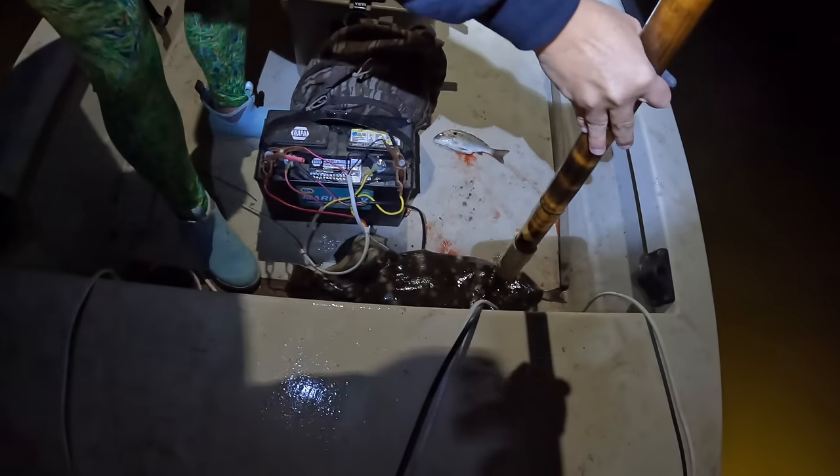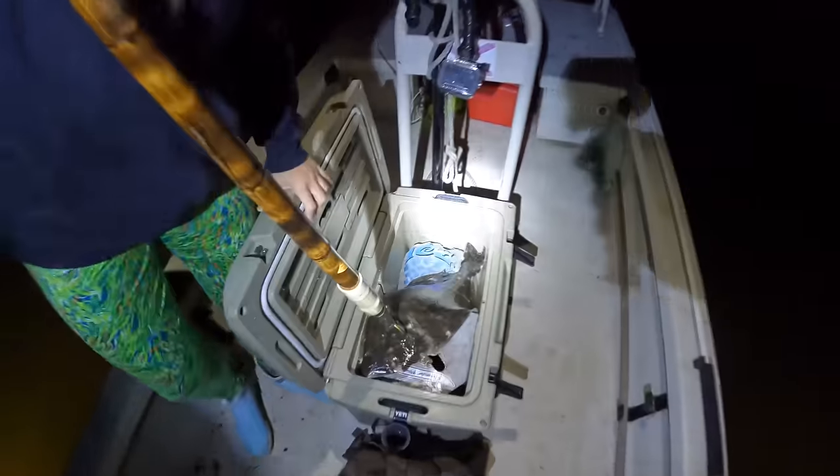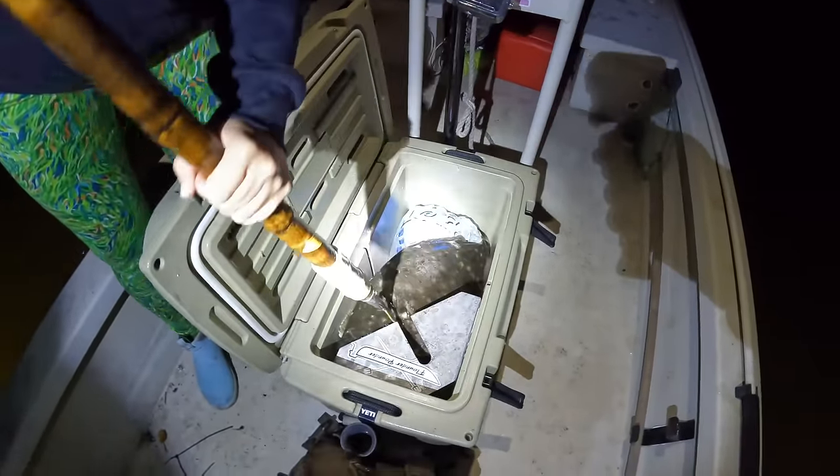What's that? 20. This is 22 inches. He looks bigger than that. I think he probably is. That thing is a monster. He barely fits in the cooler. Look at that. He's so big. There you go.